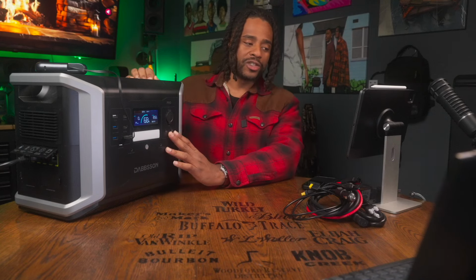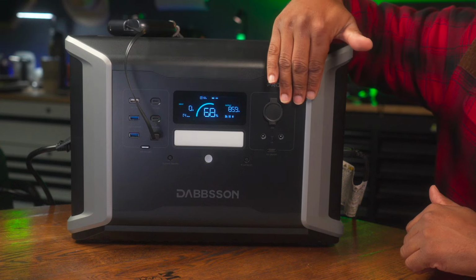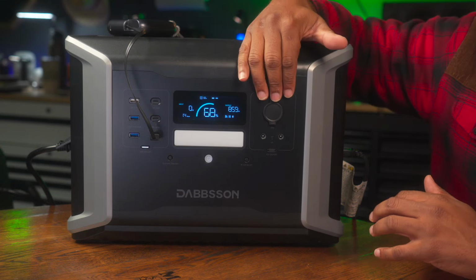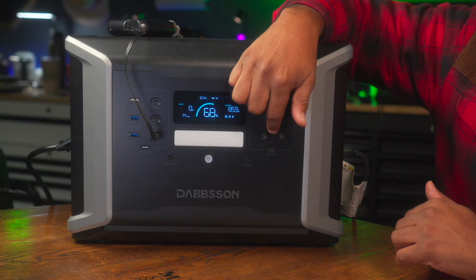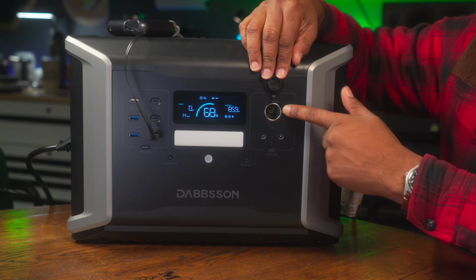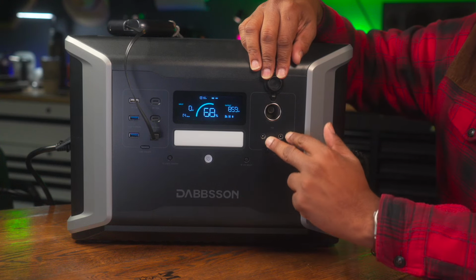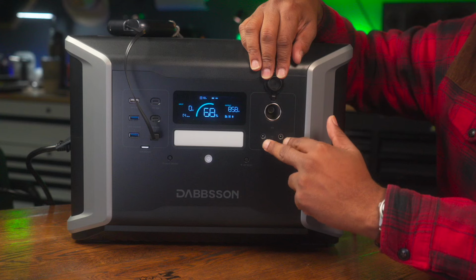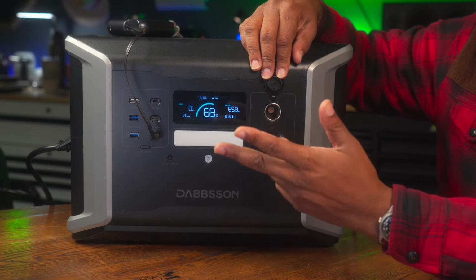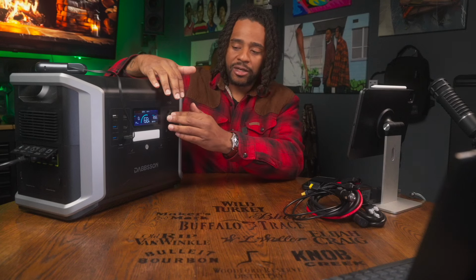Out of the actual DC ports, I like the fact that you can turn on the USB-A and the DC separately, although they're all running DC. Out of this DC barrel port, you can run 10 amps or 126 watts out of the car port. And then you have two of these smaller ports, which can run 4 amps. Now, I have other units that can do 6 amps out of these barrel ports. These can only do 4 amps. And I'm assuming because of the other technology in here, that might be important. Most people don't use these ports, but there are some scenarios where you may want to use them.